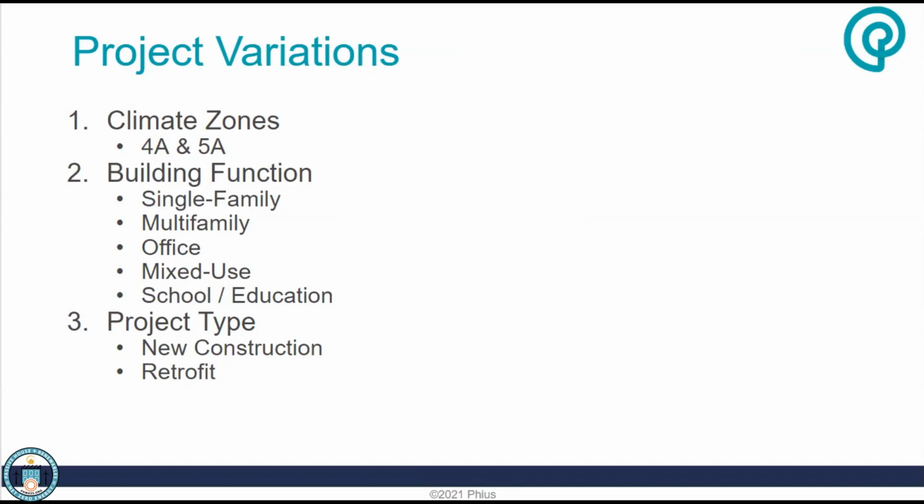And then project type. So we're looking at both new construction and retrofit projects in this group. A lot more new construction, which you'll see in a minute in the things I broke down. But these are the general 3 group types. So I'll have data split out based on these different factors, but it's all coming from the same pool of projects that I looked at.